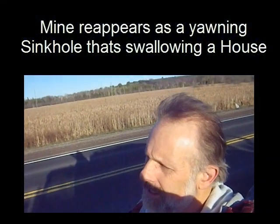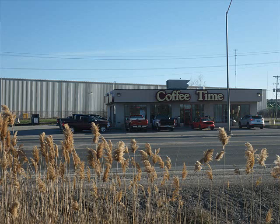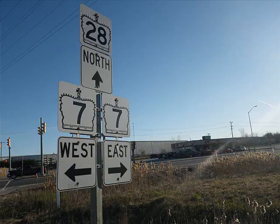So I'm still on my way to Madoc. I'm just supposed to be meeting Jeff down there at the park and ride across from Coffee Time. This is Highway 28 as it turns off towards Bancroft from Highway 7, just north of Peterborough.